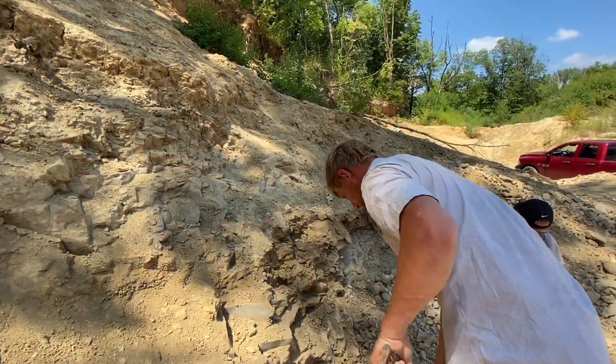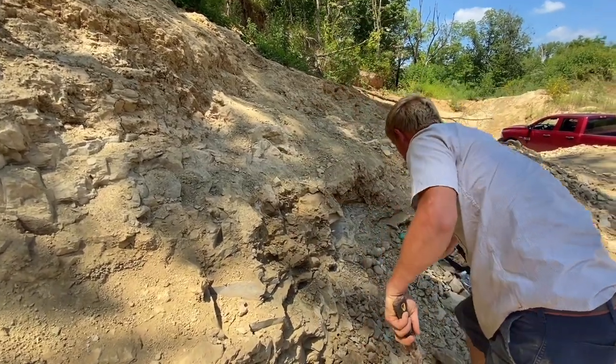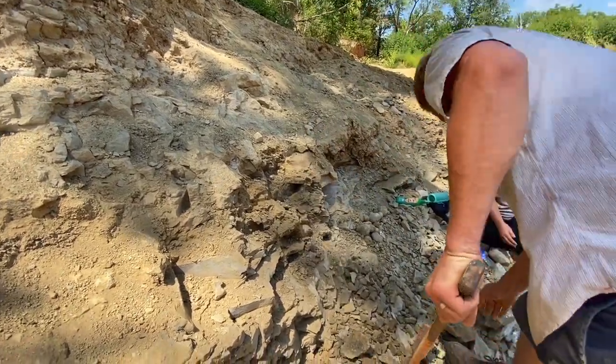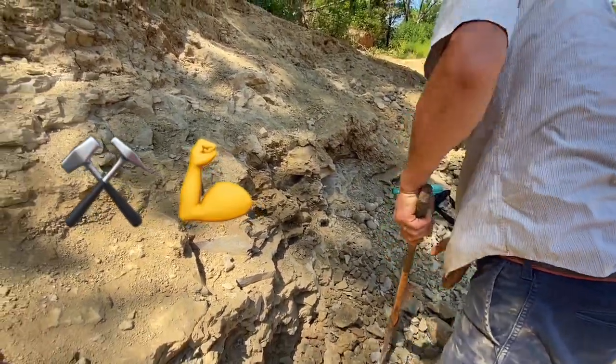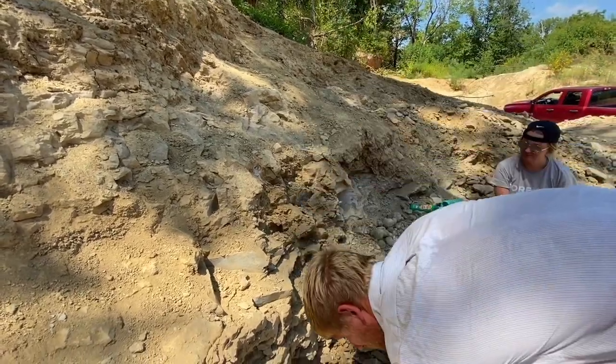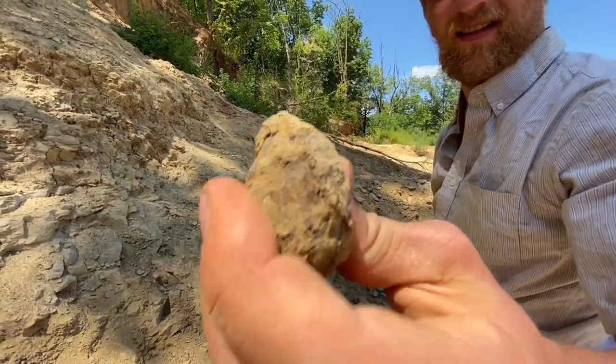So this is Frank and I's first time ever geode mining, and he looks like he's got the hang of it. He's just banging into the wall with his giant pickaxe and extracting the geodes right out of the wall, and they just keep rolling out. This one rattles. Let's hear it.